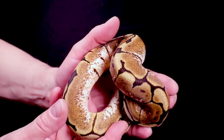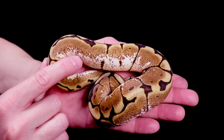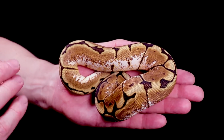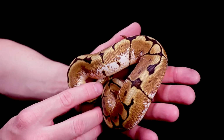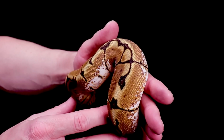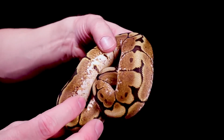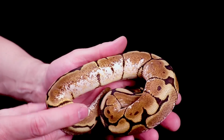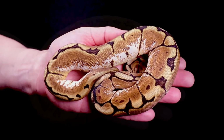Really awesome snake. As a matter of fact, it almost looks like it has calico in it, but this is just part of the spider morph. It comes with all this pattern and designs. It looks like it has multiple genes, like it almost looks like it has Enchi in it because of the reduced pattern, but it's all from the spider. Really awesome. Probably one of the best standalone morphs as far as ball pythons.